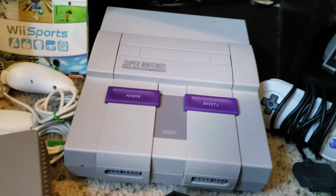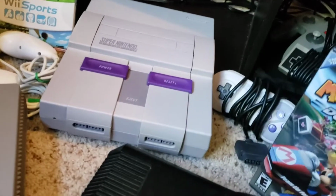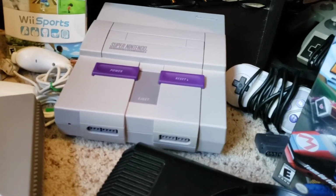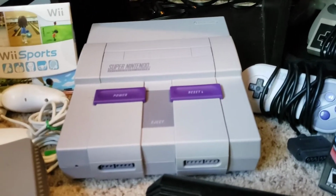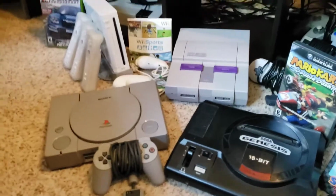So what I decided to do was swap the insides so I could have this one working fine. And the problem with that is these were 2 different models, so I had to sand down a few plastic pieces, and it was just a lot of work. But now I have a fully functional Super Nintendo, and it looks very nice. And there we have it. That is what I got this August.